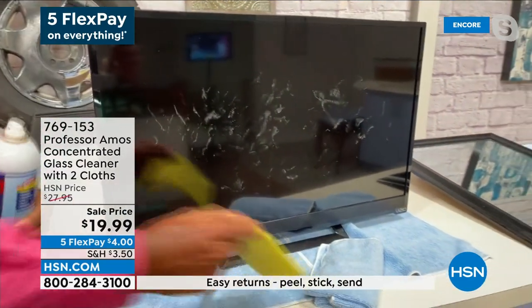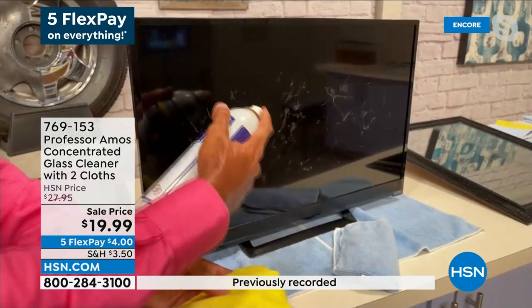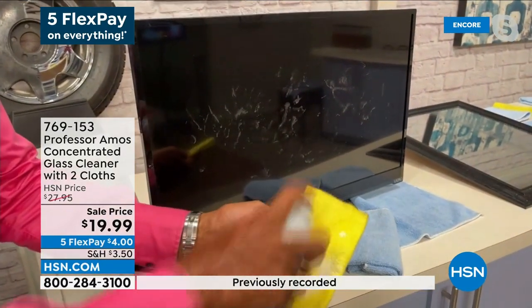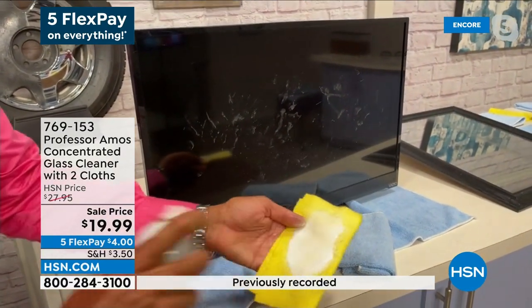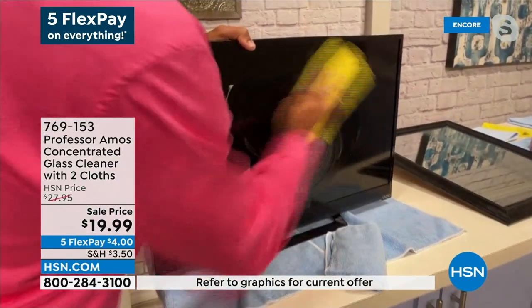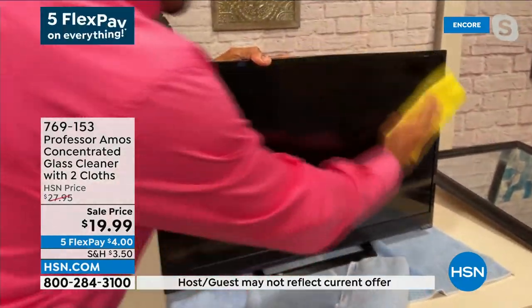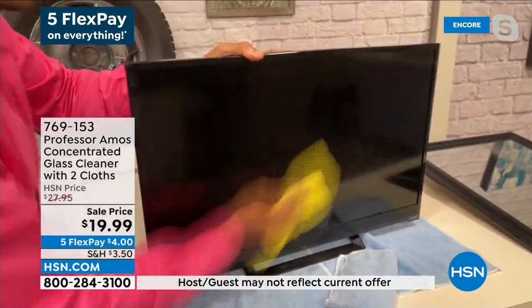Fingerprints everywhere. I get a lot of fingerprints. So what I'm gonna do with this application is I don't spray the TV. Now I'm just gonna spray my cloth here. Okay. Just like that. I'm gonna apply that from the cloth right to the TV screen, right to your plasma screen, right to the LCD screen or the computer screen. No problem. Use that to work that in.